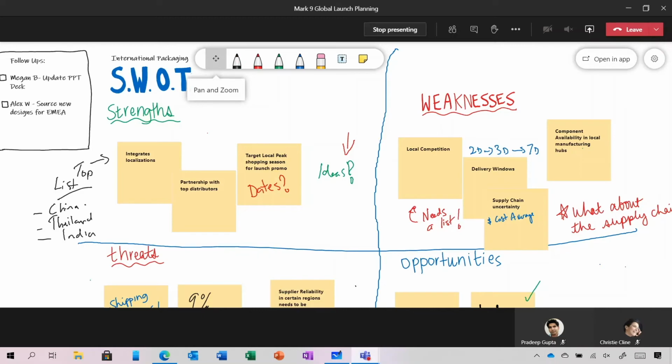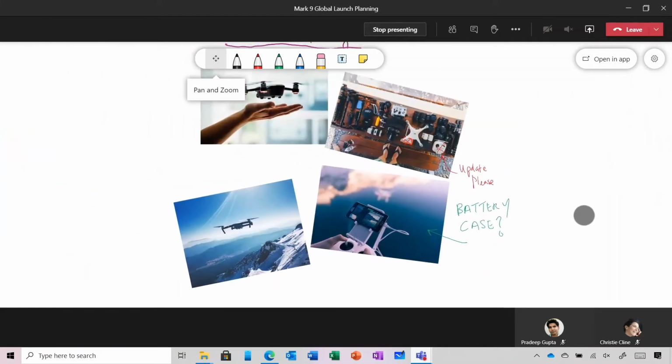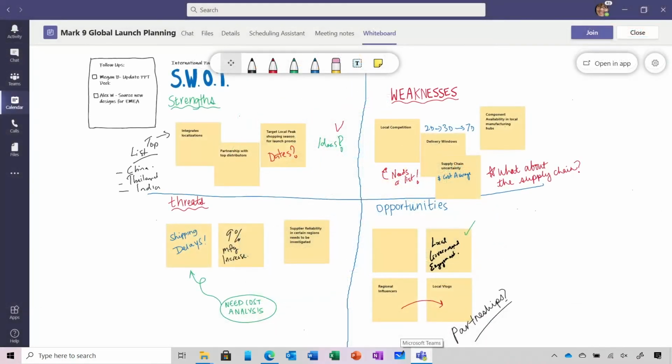Notice how you can zoom out of the infinite canvas and move around to different sections of the whiteboard for more space. For even more functionality, like inserting pictures from the web, changing background colors, adding templates, and more, be sure to open Whiteboard in the app, the button on the top right of the screen. At the end of your meeting, you can always go back to your digital whiteboard by clicking on the Whiteboard tab on the top of your Teams meeting tab.